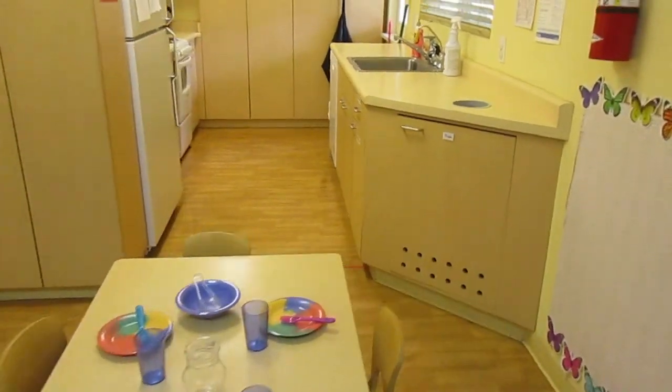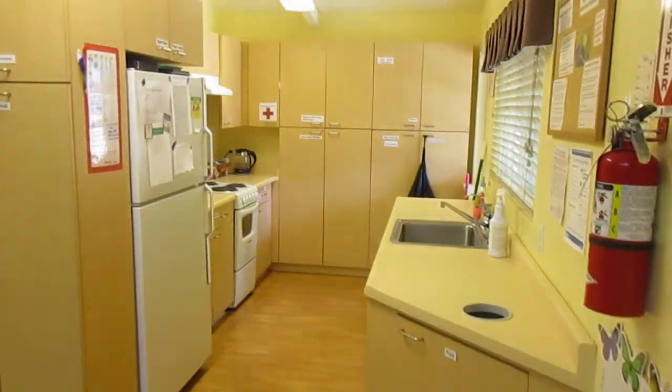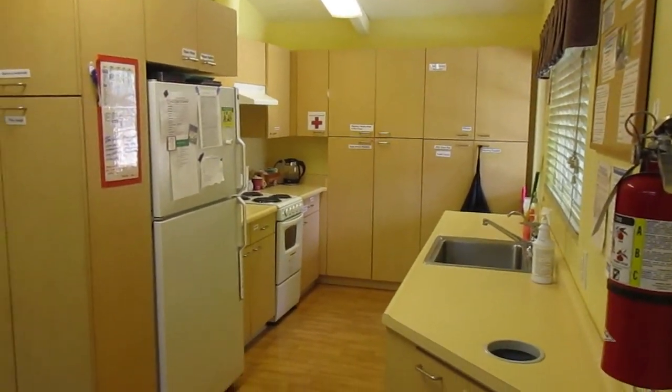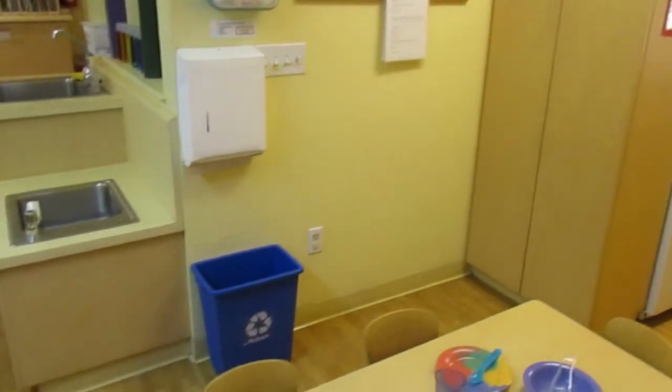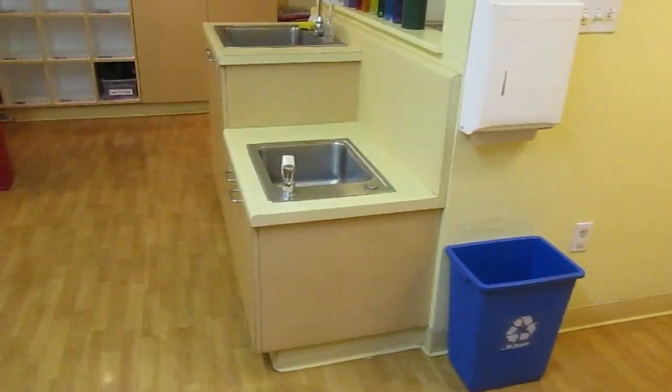All activities are designed by a credentialed teacher, and all learning is play-based. The activities are developmentally appropriate and encourage your child's natural exploration of new ideas and concepts.